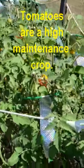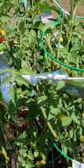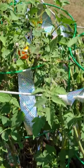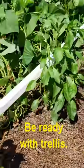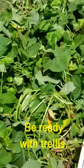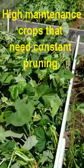However, what you need to have is all your gadgets in place, like your rope in your garden, the bird skirt tape, which worked really well keeping the birds away. So we had no issue with birds. So when you garden, you've got to be ready with your trellises and all the other gadgets to make your garden more functional. But you also want to stay away from a lot of high maintenance crops that you have to come out here and prune.